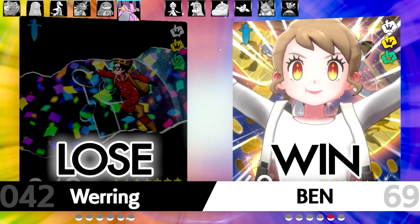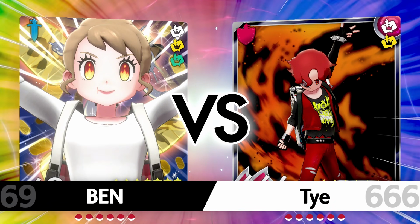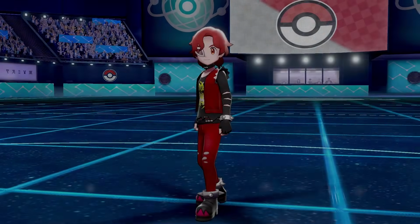But that was enough to take out the last Pokemon with the Swampert, and that is GG. I managed to take it out with the Swampert and Surf. Let's get on to battle number 2. Pretty cool team there. And let's go for this one.